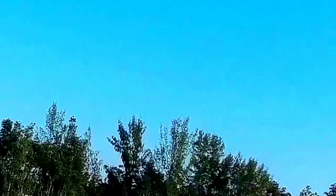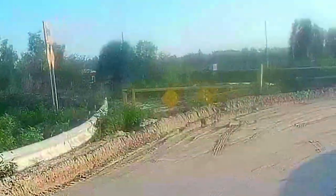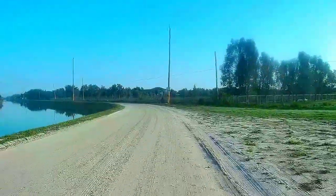A little bit of dirt road and a little bit of that horse trail to go. Yeah, this is horse country.